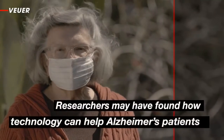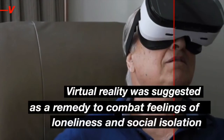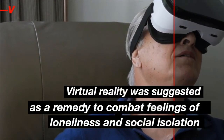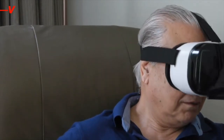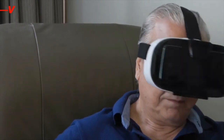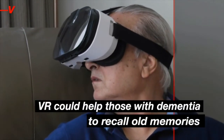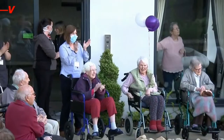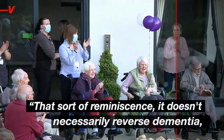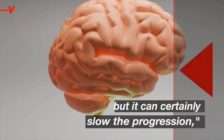Aiming to reduce feelings of loneliness, researchers may have found how technology can help Alzheimer's patients. Virtual reality was suggested as a remedy to combat feelings of loneliness and social isolation, two factors closely linked to Alzheimer's. The study from the University of Kent in the UK found that VR could help those with dementia to recall old memories, reports Insider. In a panel at South by Southwest, researchers said that sort of reminiscence doesn't necessarily reverse dementia, but it can certainly slow the progression.